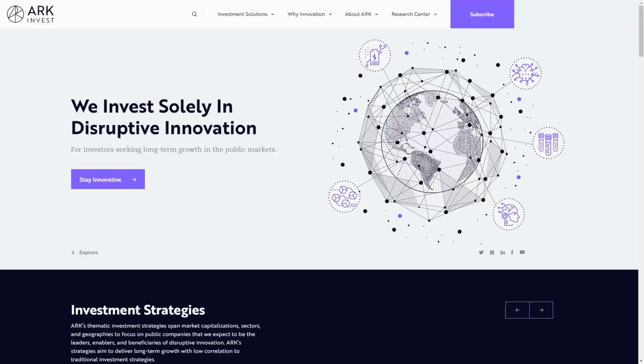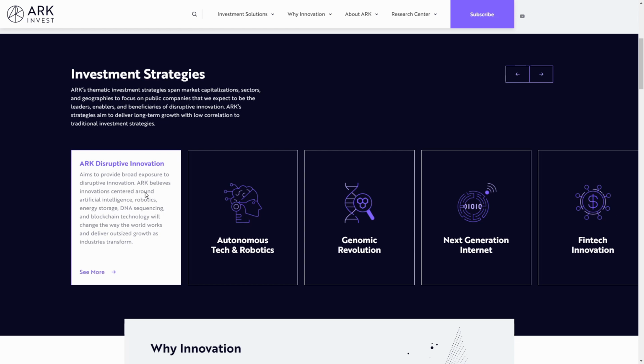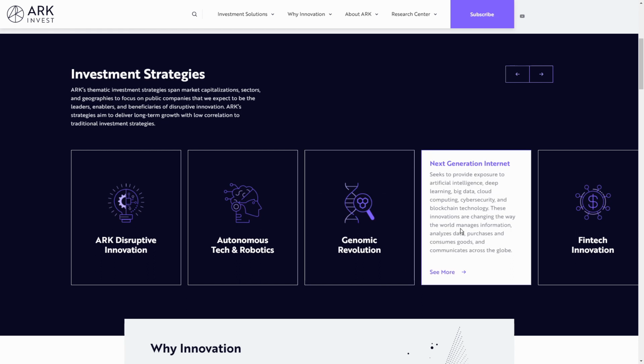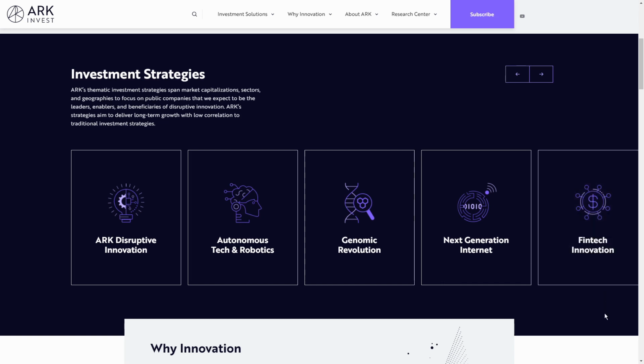So here's a quick overview of the various ETFs that they offer and the sectors that they focus on. Their main fund is the Ark Disruptive Innovation Fund. In addition, they have Next Generation Internet, Genomic Revolution, Autonomous Tech and Robotics, and FinTech Innovation. I am not a huge believer in 3D printing and Israel innovation funds at the moment, but you can check them out if those interest you. That being said, let's take a deep dive into their daily activity and insights into their specific holdings.